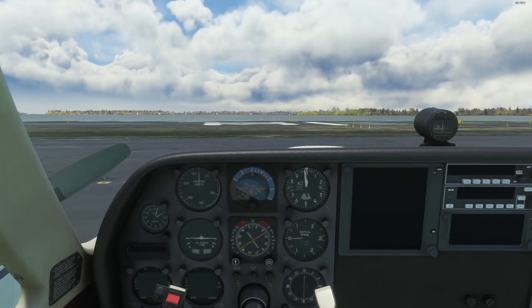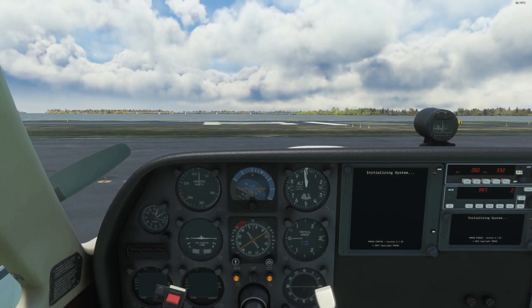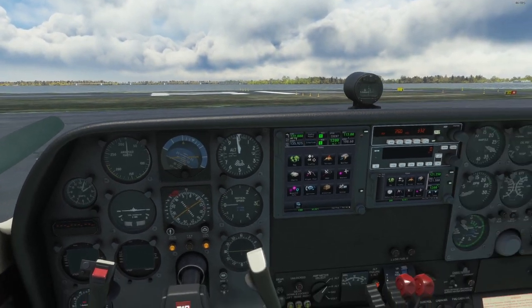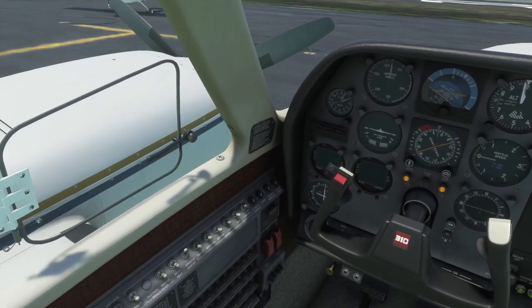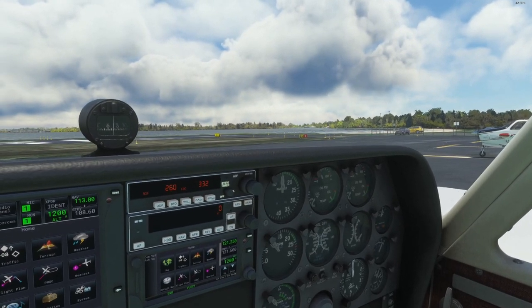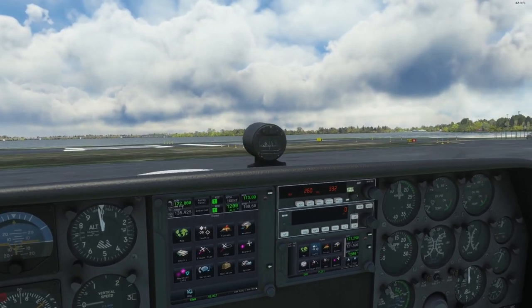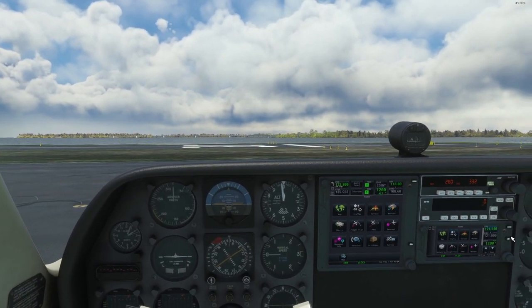Okay, and here we are in the aircraft. So, let's start it up. Clear prop. Have our lights there. Pump is going. Engines are running.